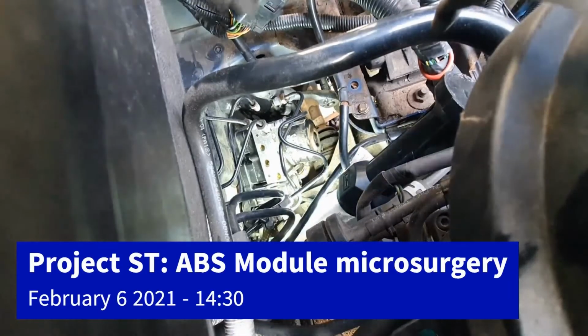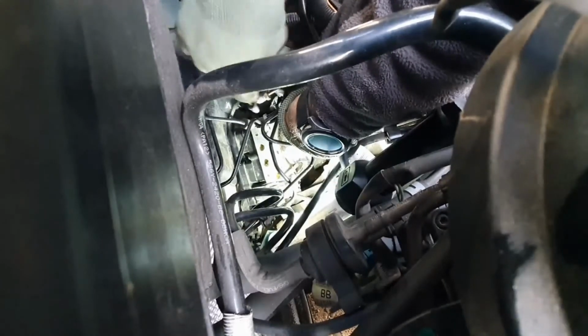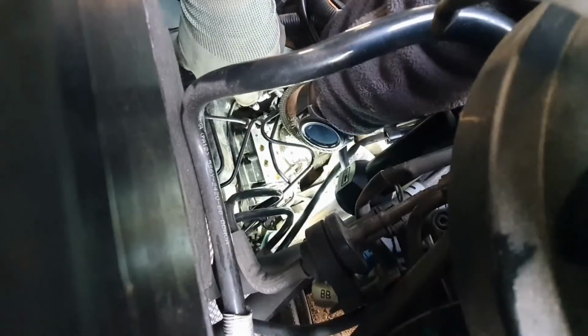So it might look and feel a little bit like microsurgery down there. That's because it is really, really tight. But I think I'm almost there as regards getting the ABS module out. It has not been an easy task, let me tell you.